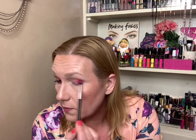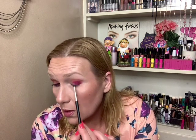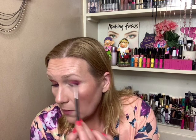But I noticed it's not blending the way it usually does. Or the way mattes usually blend with this brand, let's put it like that. It's not bad by no means, but it's not as easy as usual either. But it could be because it's a purple. I'm really not sure, but I just thought I'd point it out.